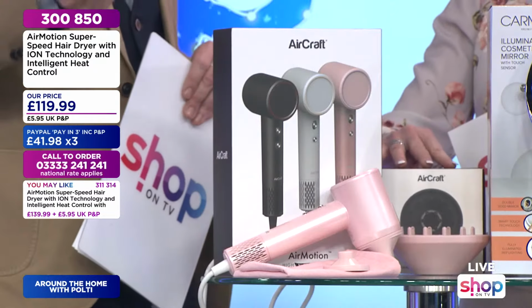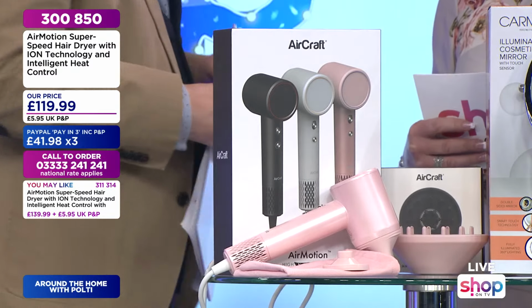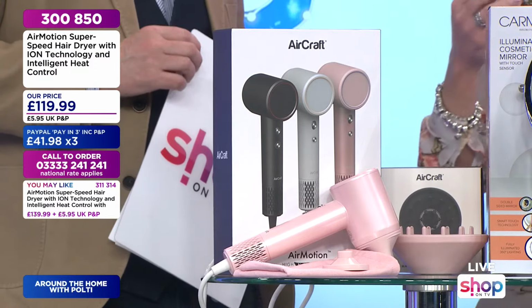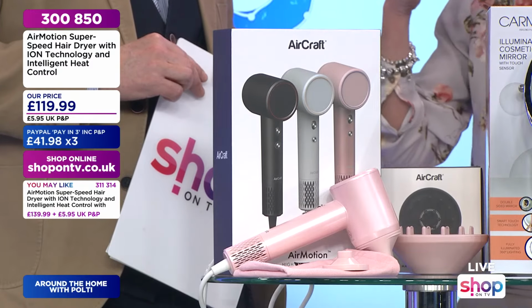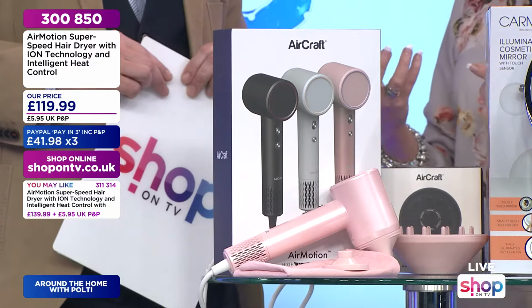But you've got grey, you've got pink, you've got white. Why is it so special? Because it looks after your hair, doesn't it? It really does. It actually dries your hair super fast, so it's more powerful. It's 9% faster than a standard hairdryer. But it's got negative ion, so it locks in the moisture. So it allows you to get that healthier, shinier looking hair.